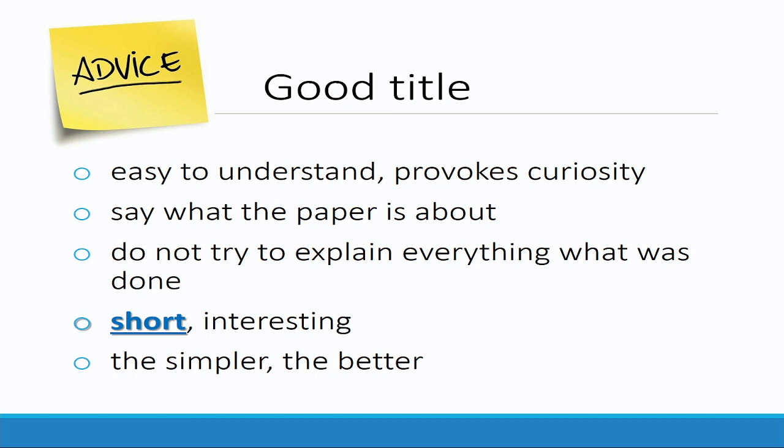It provokes curiosity. Think about journalists. It says what the paper is about, but doesn't explain everything that was done. And I'll give an example for that. Very, very important: be short. And I will emphasize this many times throughout this lecture. Be short. Keep it as short as possible.